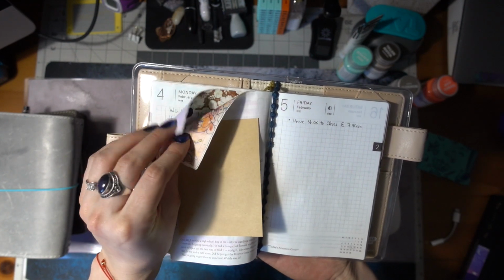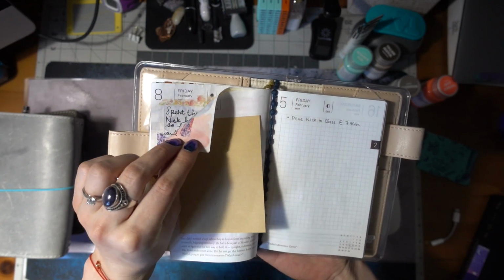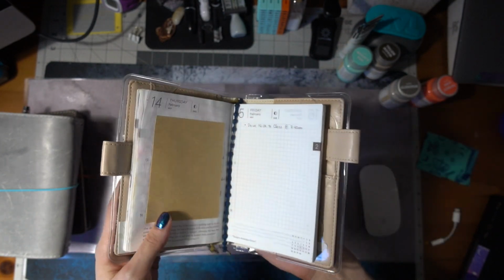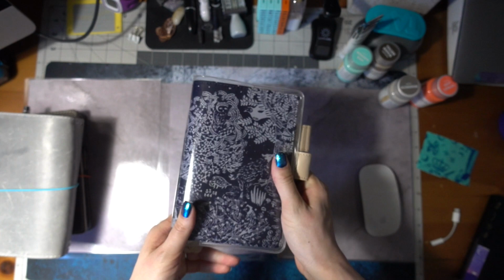But you know, the point of journaling isn't to stress yourself out, so I'm not being super diligent about it in here. Anyway, but it's a really cute notebook.